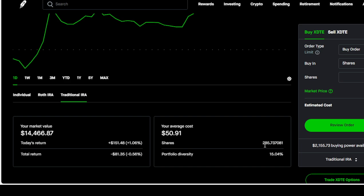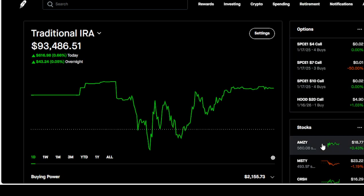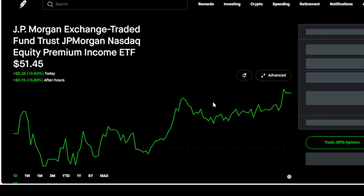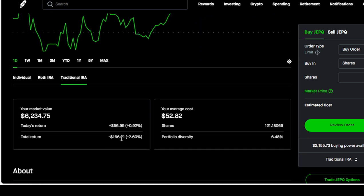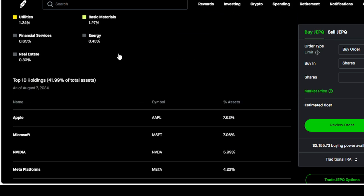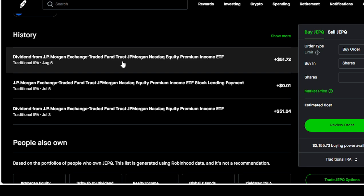But I will be selling out my JPQ. I'll show you how much I got in JPQ right now. Right there, JPQ. I wait for this to go positive because we got to get up to 52.82 and we're at 51.45. I'll hold on to it for another 2 weeks, but when you get close to the ex-dividend date, I'm going to hold it to the ex-dividend date. Yeah, getting a free dividend. Just pay that on dividends. Right here, $51.